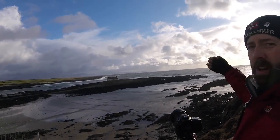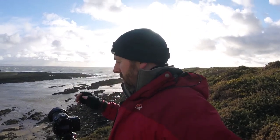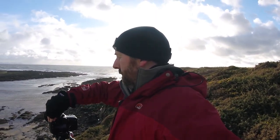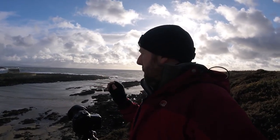Now at the moment it's shining kind of from that angle. I need it to shine a bit more from that angle. So it's just a matter of patience. But the key is to get the church. I've seen this church photographed quite a lot of times, so I'm trying to get something a bit different. So I'm going to take some shots from up here.